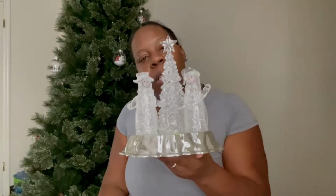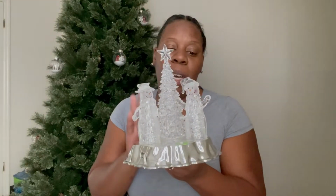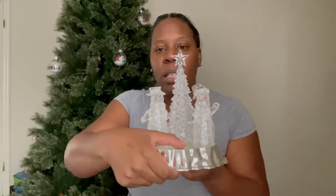Okay, so I'm gonna start with this. I got this from Walgreens for $7. I got this on clearance, so I was excited about that. I love the color, the silver and the white. It also lights up and has a little harmony to it. So I like this, and I'm gonna have this out. I don't know if I'm gonna do something else with it. Again, our colors are going to be red and white with a pop of silver, so this silver definitely worked.